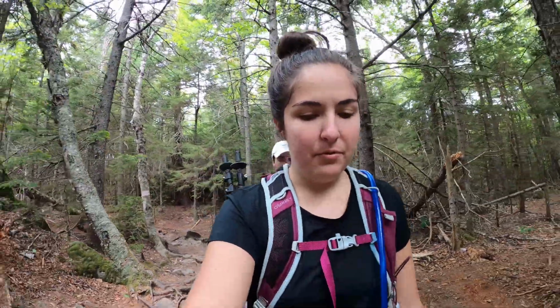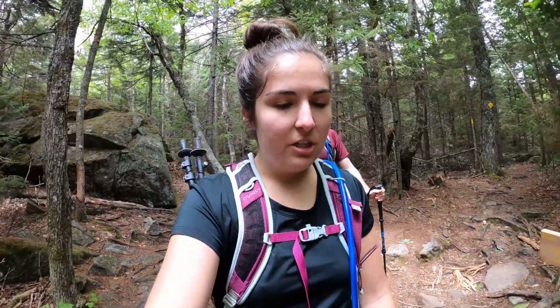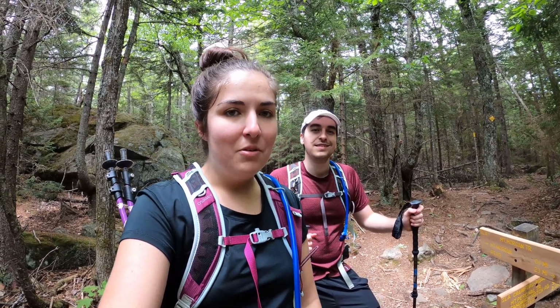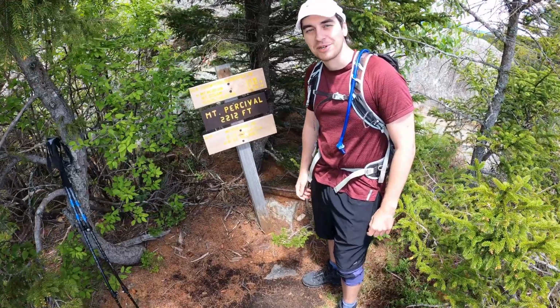Right after the beautiful views over on Mount Morgan, the actual summit is just a few minutes away. There's a big yellow sign pointing towards the summit, but there's actually no views from the actual summit. So we just went up there real quick to tag it, and now we're gonna go enjoy some awesome views on Percival as well. We just reached the summit of Mount Percival.